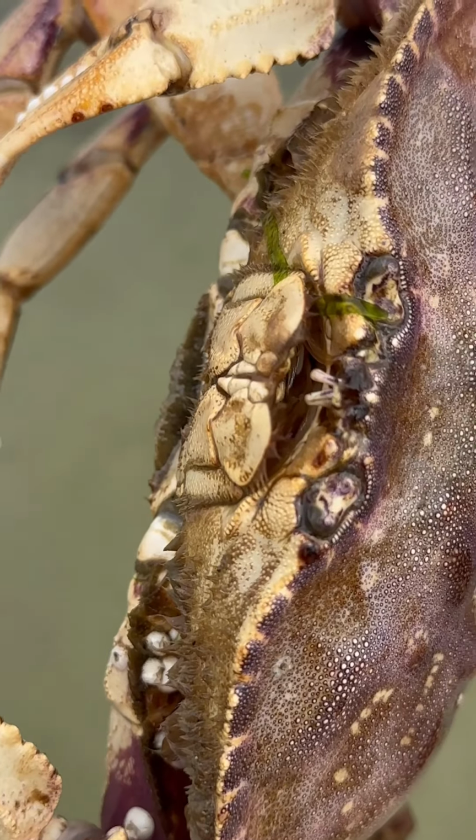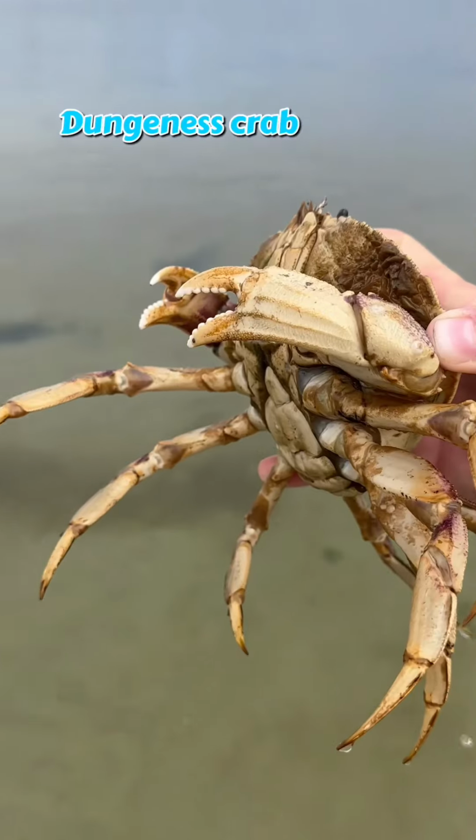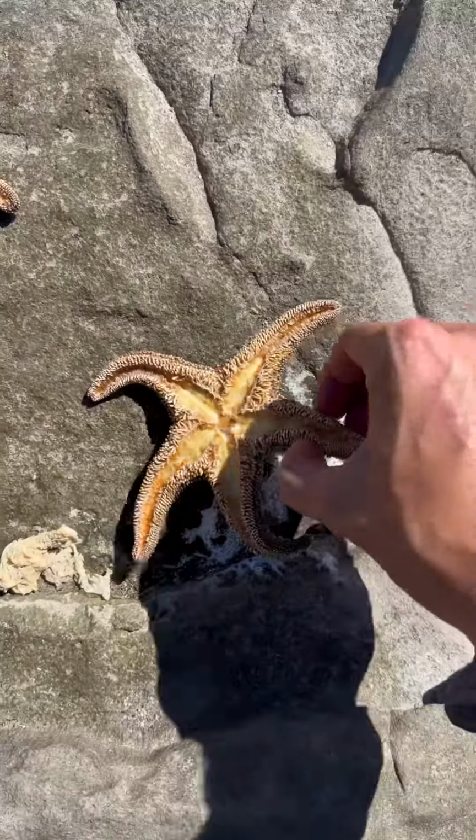Another really cool and really large crustacean you can find on the beach are Dungeness and red rock crabs. Now, you gotta be really careful with these guys because they have really sharp feet and really powerful claws.